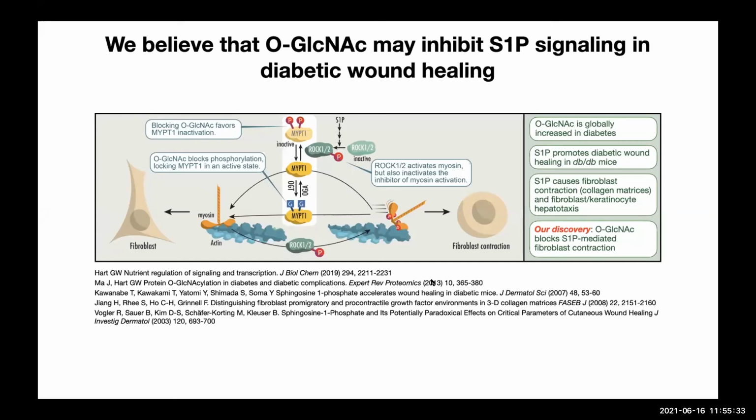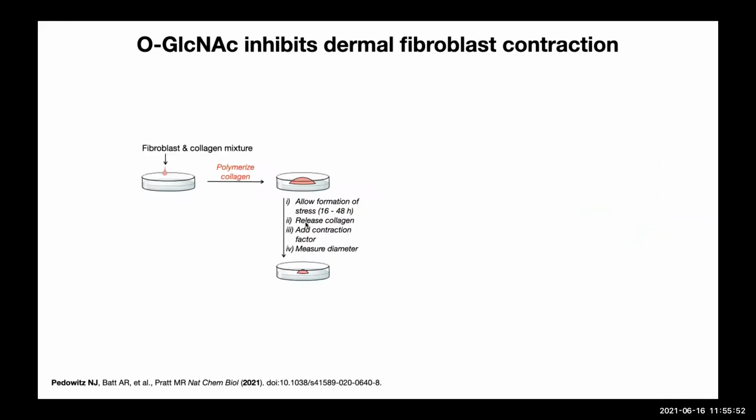And so at this point, we sort of have this model where we think that because glucose and then subsequently GlcNAc is elevated in diabetic patients, MYPT1 is more readily O-GlcNAc modified, which leads to an inhibition of S1P signaling in diabetic patients. And so to test whether or not this was relevant in the context of fibroblasts in an in vivo setting, we decided to use a three-dimensional collagen matrix assay that's been shown to recapitulate the way that fibroblasts act in vivo, but in an in vitro cell culture dish.